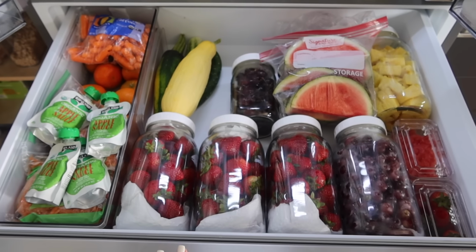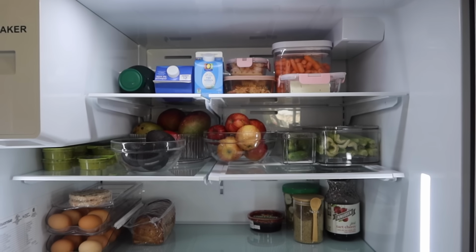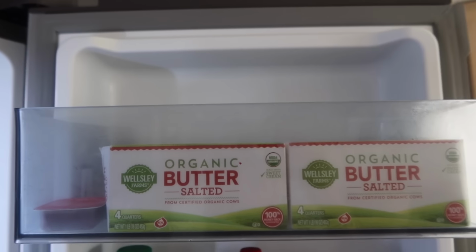But thank you all so much for being here. That's a video. This is a clip from when my fridge was more full. I just wanted to show you how I organized it all.